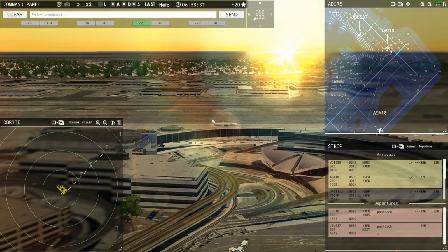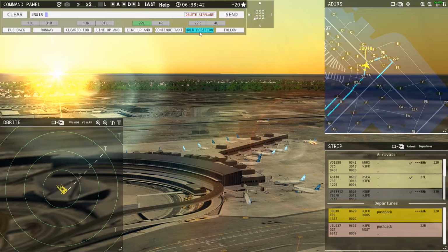Am I clear to send across 31 right? Go ahead. He's still pretty high up there.